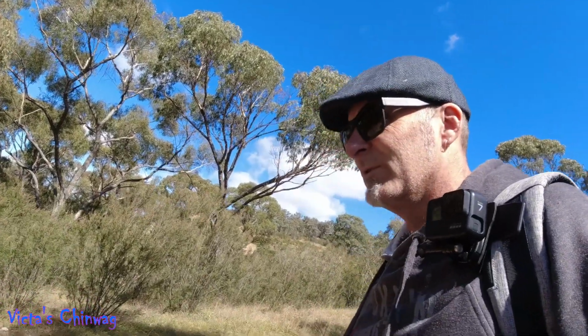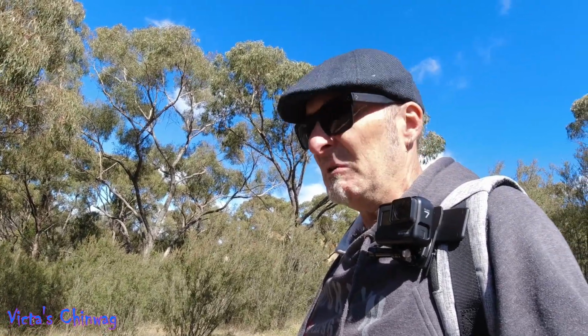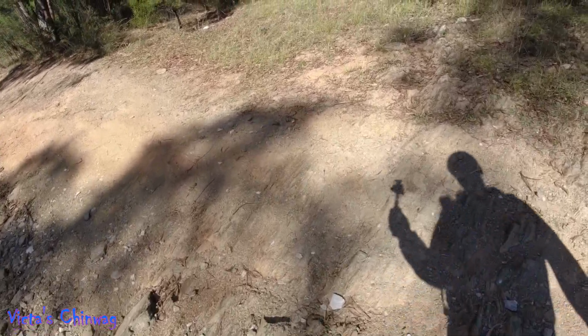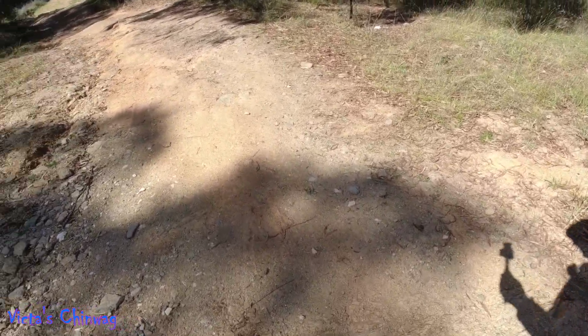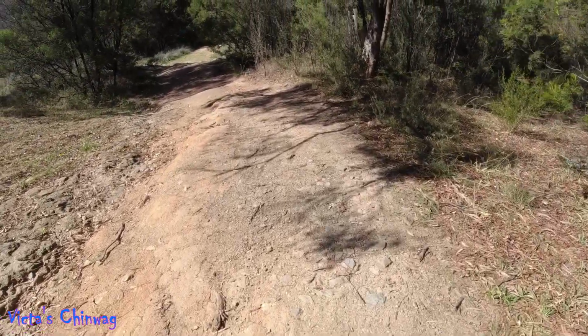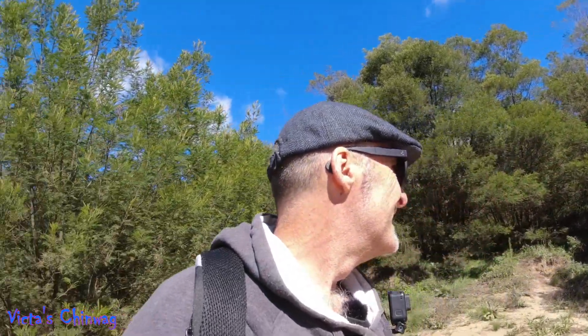Now this track's looking a bit worse for wear. I haven't driven down here for about 20 years. I was thinking to myself, it wasn't looking that bad, but getting to this bit, it is. You used to be able to drive all the way down here. So there you go. Wow. It's looking a bit different to what I remember it. It's a lot more overgrown around here.